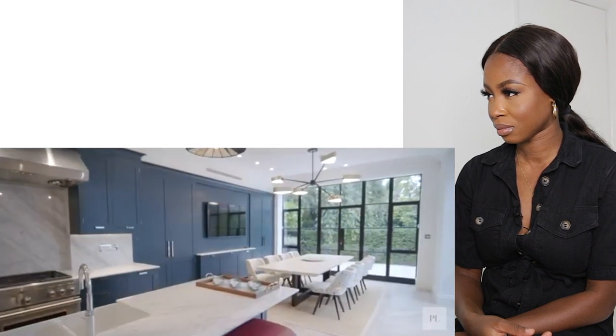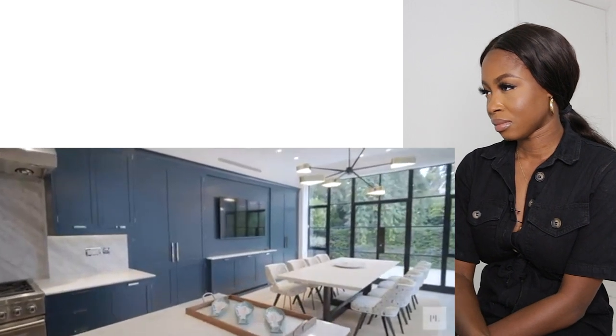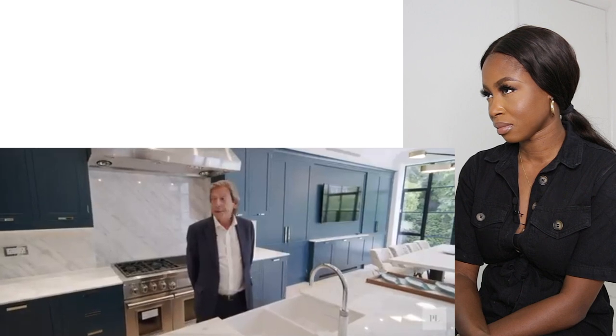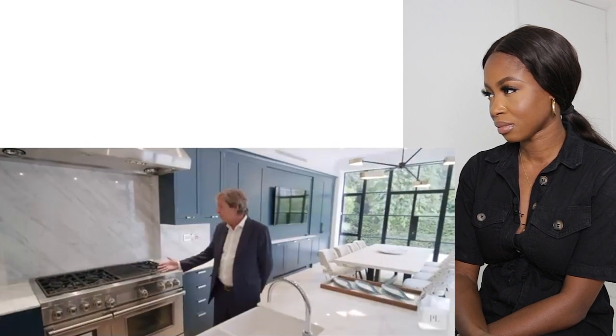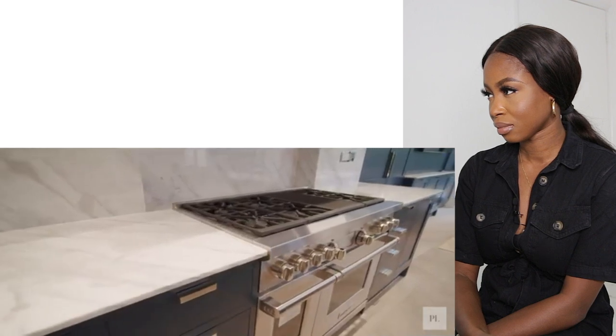We're now in the kitchen stroke family room, which is an exceptionally good sized room with high ceilings and exceptional lights. The kitchen is extremely well equipped with sub-zeros, wine coolers. You have a Wolf gas hob.